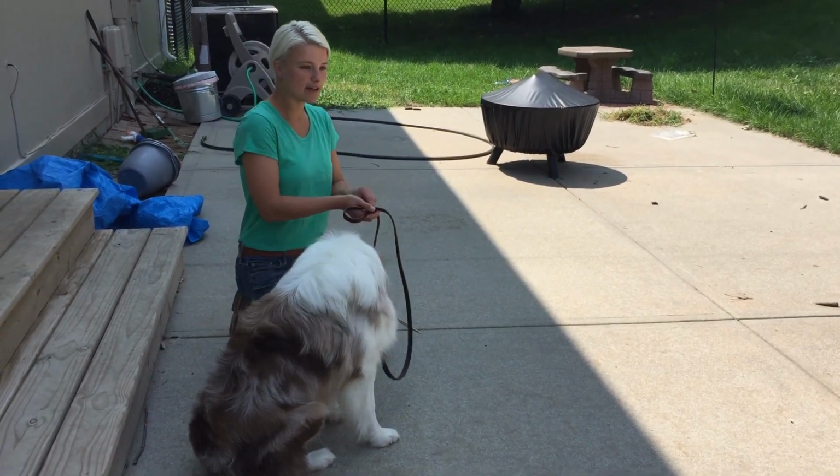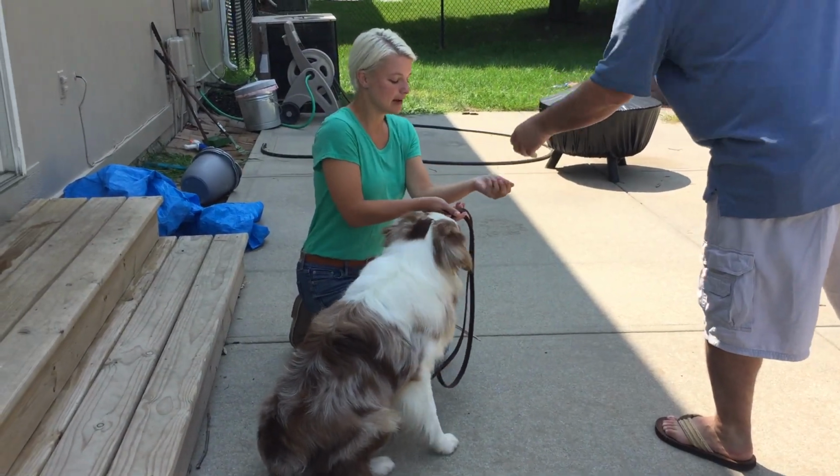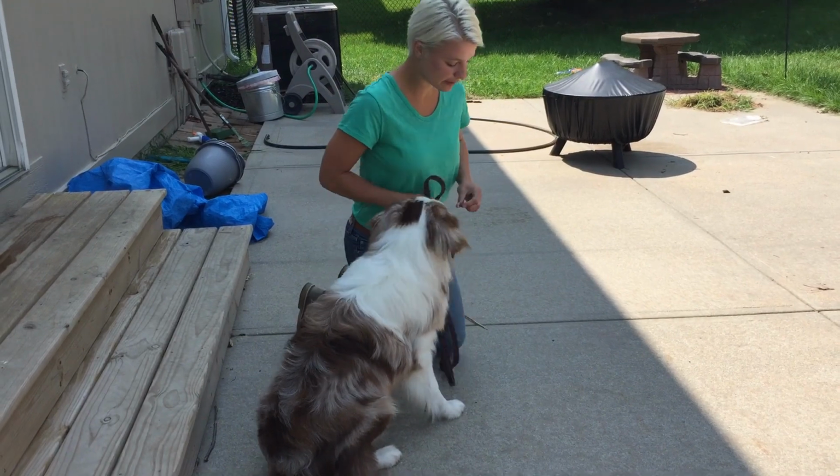All right. Hey, bud, do you mind, actually, could I have a couple more treats before I... So remember, when he's looking at Cole, he gets the treat? Looking at Cole. Okay.